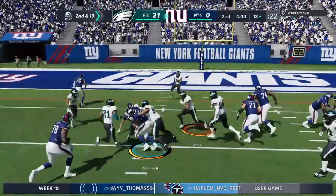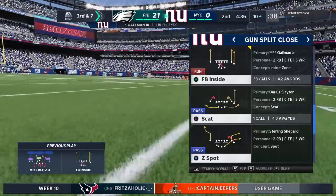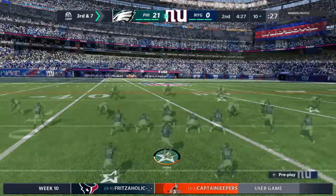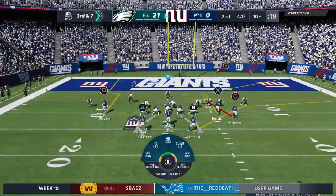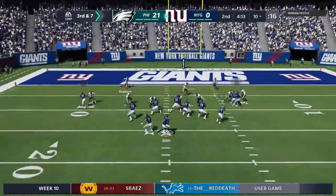A first carry for the Clemson man, Wayne Gallman. And he'll get this one down to about the 10-yard line. He'll get only 3 there, so it leaves him with a 3rd and 7 ahead. The Eagles call on the extra defensive back here as they prepare for a stop on 3rd down.